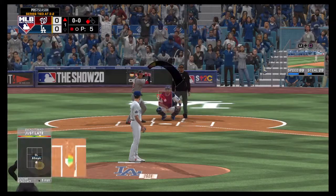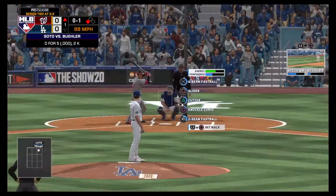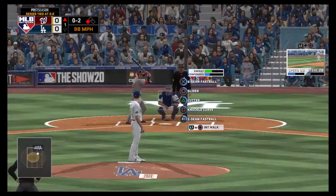This is an easy decision for him to try for third because he has the play right in front of him. So he doesn't have to rely on any of his base coaches. Good decision to keep chugging, and he makes it all the way around safely.